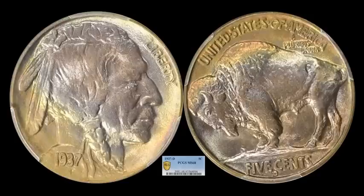And our final nickel of the bunch is this beauty. And this is going to be a little bit of a lesson.